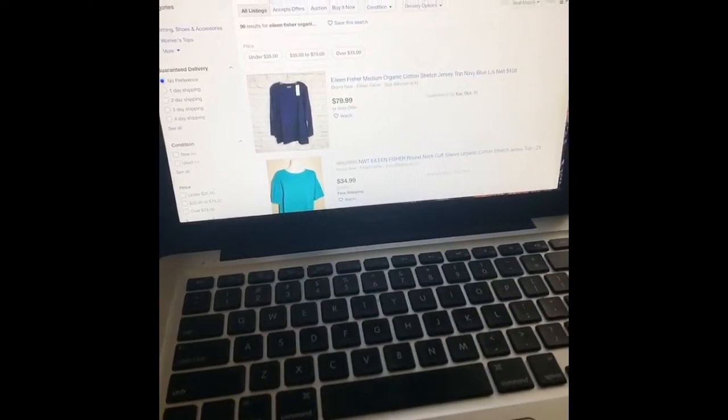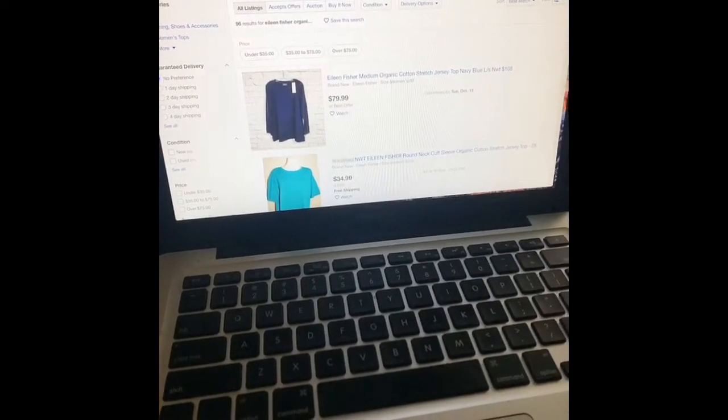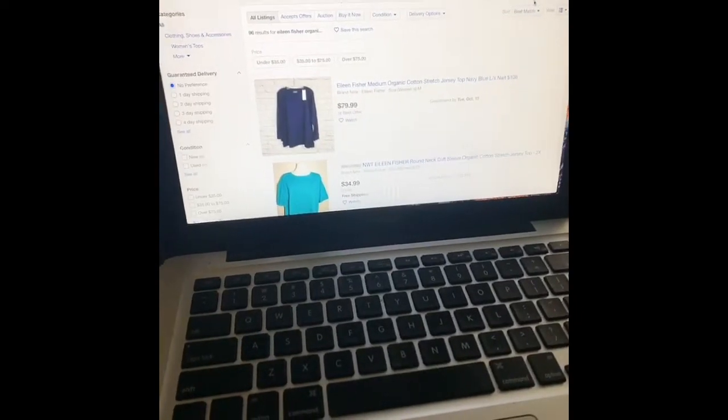I saved it. Now I'm gonna do the next one, and this one's an Eileen Fisher size small. It's organic cotton, and it actually is still new. I found it new. Original price was $78. It was on clearance for $46. I'm just gonna take the style name from the tag. So I'm gonna input it, so let's look at that. Okay, so I literally just put Eileen Fisher organic cotton stretch jersey top because that's what the tag said.